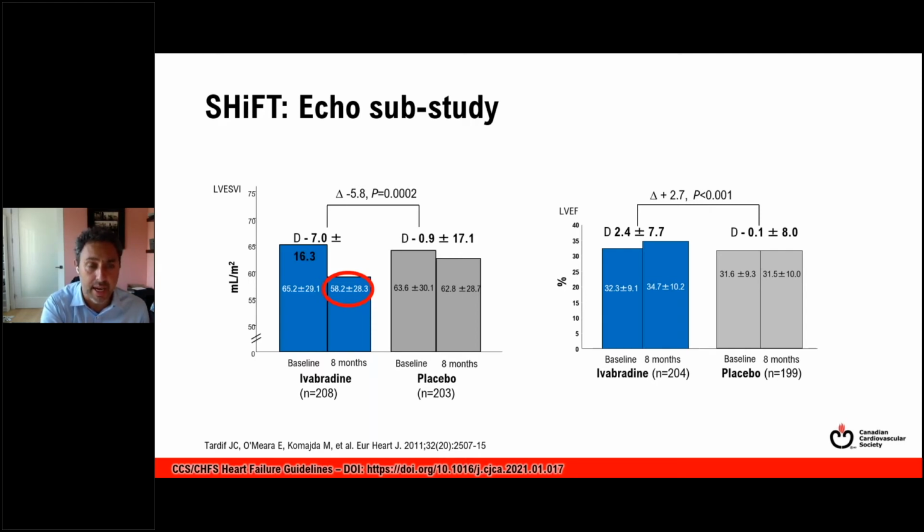And so this was a nice randomized study that had core lab assessment of echocardiograms in a subset of their patients. And what they showed was that, similar to the previous 2 slides that I showed, ivabradine reduced LV end-systolic volume index by an absolute value of 7 from baseline to 8 months, compared to placebo, in which there was only very minimal change in LV end-systolic volume index, and the absolute difference between the two ends up being 5.8.